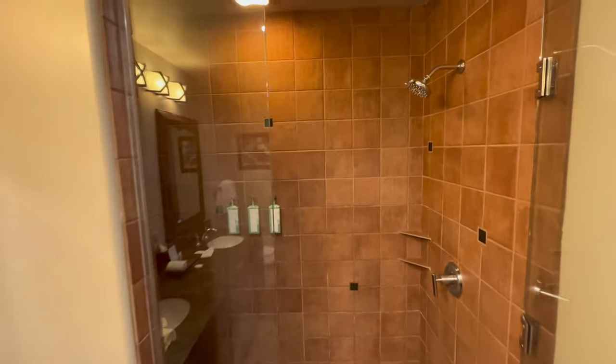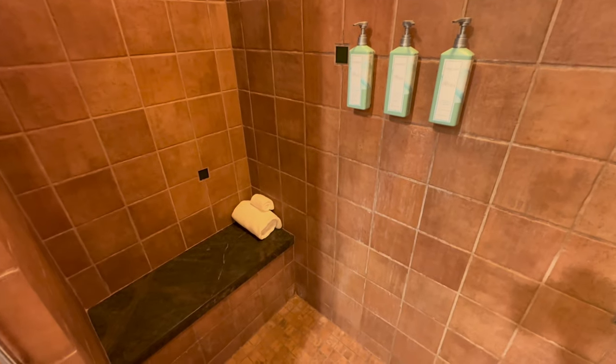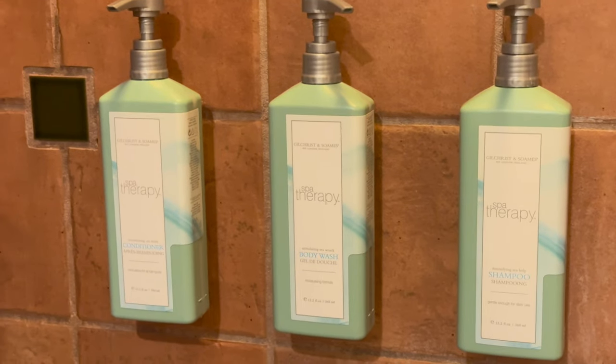This bathroom has a spacious walk-in shower decorated with Southwest style tile as the rest of the unit is, and it also has a bench seat, which is nice for relaxing after a long day. And they have Gilchrist and Soames product ready for you to use in the shower.